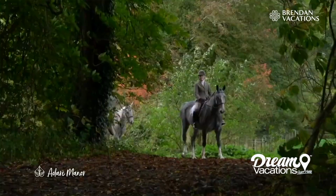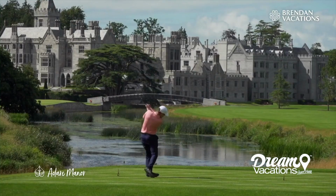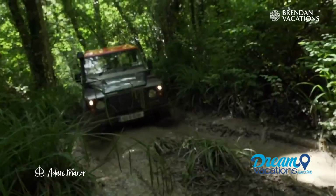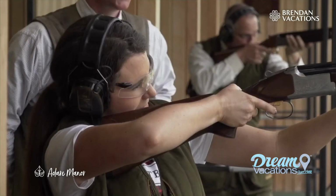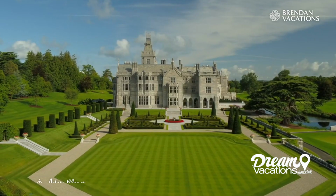Once the family seat of the Earls of Dunraven, today it is cherished as a warm and welcoming 5-star luxury resort. Defined by its spectacular setting, authentic historic character, and a wealth of estate activities to enjoy.